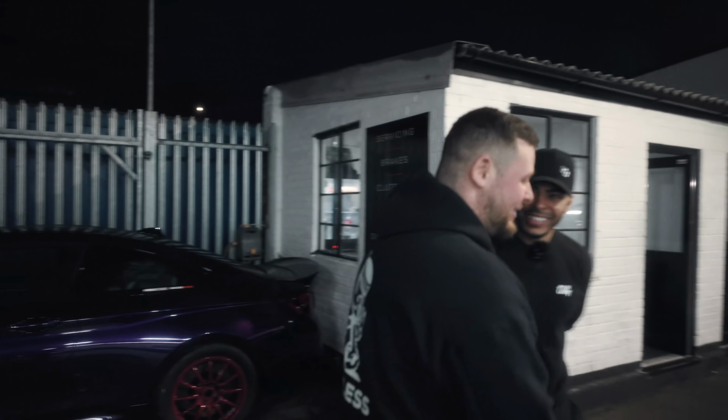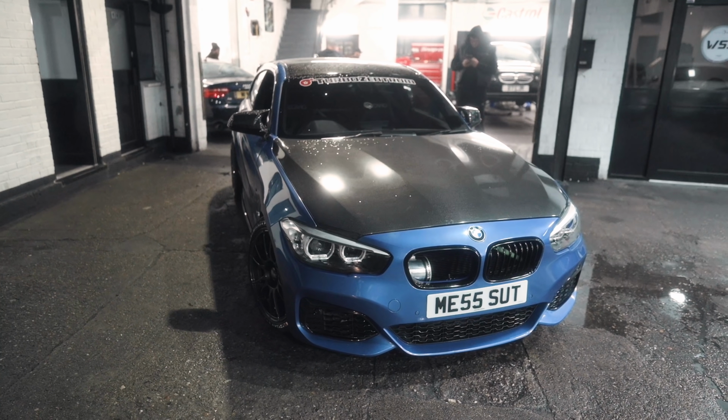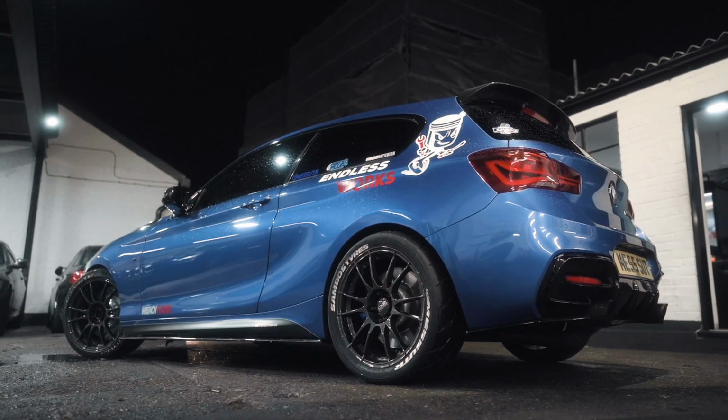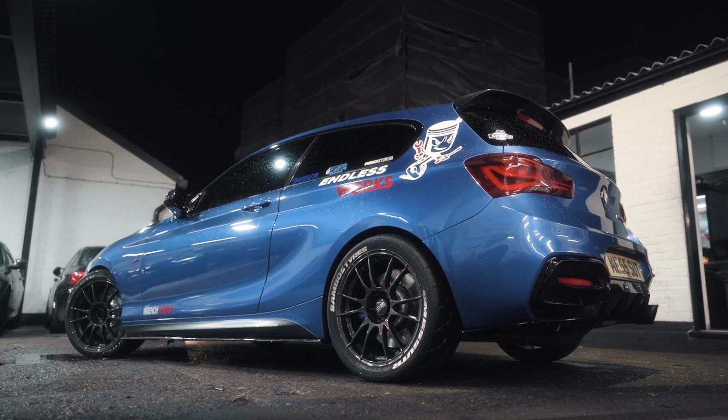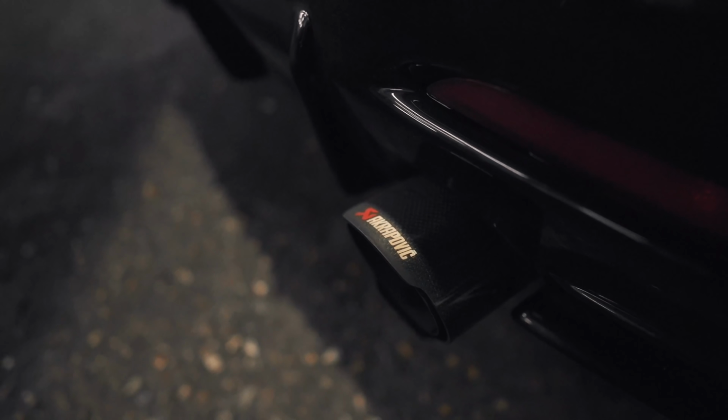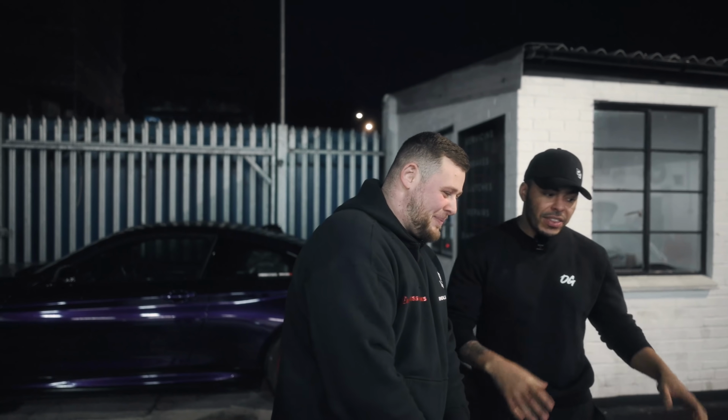So basically, yeah, the M140, I've had it for like 3 years now. I'm sure you've been on your channel before, isn't it? Yeah, the setup's completely changed now. It's a fully forged engine. We've got a built box, completely different turbo setup, different exhaust setup, different intake setup. Everything's just basically different. That's crazy, because yeah, this car has gone through a massive transformation.